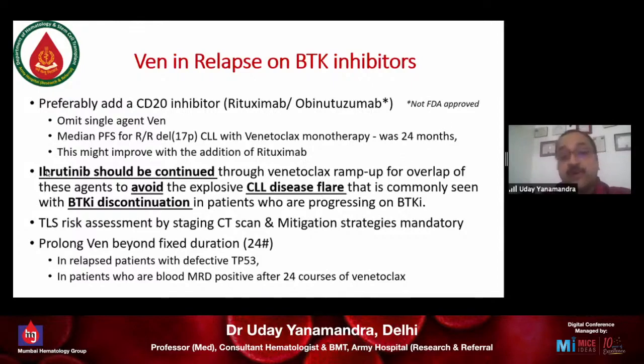Please continue ibrutinib along with venetoclax, even if you are looking at ibrutinib resistance, because whenever you withdraw a BTK inhibitor in patients who are on long-term therapy, there is a chance of CLL disease flare. So the BTK discontinuation should only be done after venetoclax has been given for 1 to 2 months or after the ramp-up. The TLS risk assessment should be done by staging CT scan and mitigation strategies as told previously, and prolong the venetoclax beyond the fixed duration of 24 cycles if the patient has a TP53 mutation or has not achieved MRD negativity after 24 courses of venetoclax.